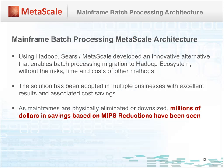So this slide shows the alternative that we developed, and I just spoke to it, where without taking any risk from the business standpoint, we are using the input, processing it in Hadoop and putting it back into mainframes. It's a very safe approach. Unless the output file matches what it was from mainframes, it does not move into production. And by doing this, you're basically taking out the batch processing and saving the MIPS.